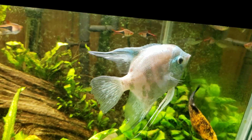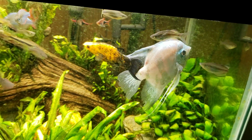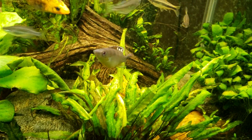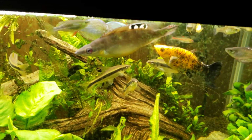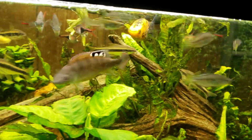So I've been keeping an eye on everybody in this tank. And there's nobody in here really that would bother the angelfish. I'm not concerned about it at all. The only fish in here that might be an issue would be my Crenicichla compressiceps here. I'm sorry, my Crenicichla regani. I used to have the Crenicichla compressiceps, which is the green dwarf pike cichlid. This is the regani dwarf pike cichlid.